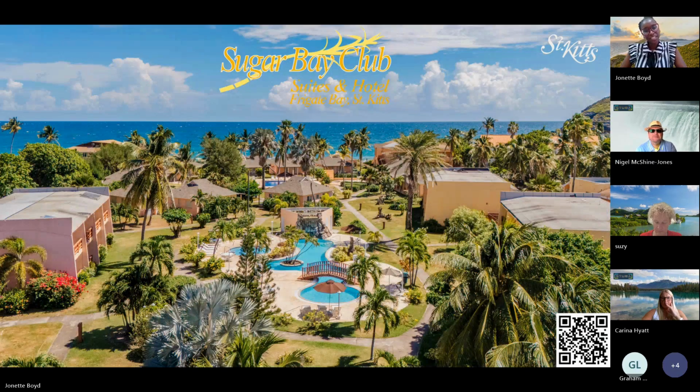Fantastic. So Sugar Bay Club caters to guests on a budget and appeals to remote workers and families. It has 50 rooms surrounded by picturesque gardens. The hotel is within walking distance of restaurants. So Royal St. Kitts, Marriott, and Sugar Bay Club are all located within the same little area where you have access to the restaurants and the experiences that I've mentioned prior.